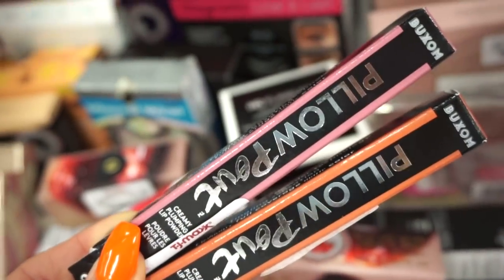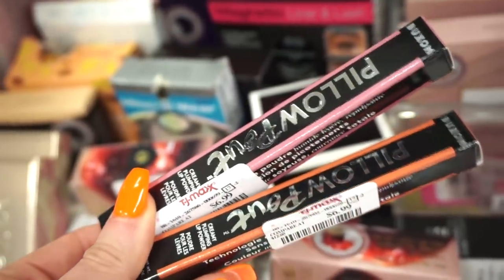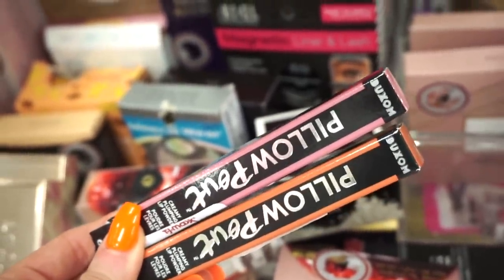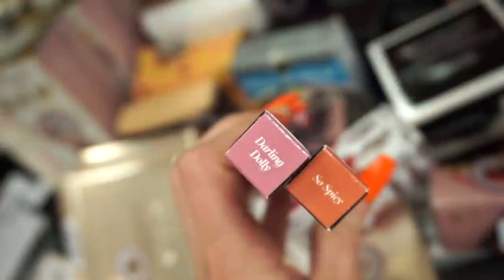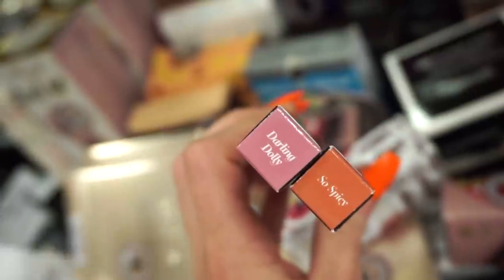They also have two of these Buxom Pillow Pow Creamy Plumping Lip Powders here. I think the formula of this is a little bit weird, a little bit awkward. I don't know how good it is. The one I tried was not my favorite. So the shade of the box indicates the shade of the lip product. So Darling Dolly is one, and then So Spicy.